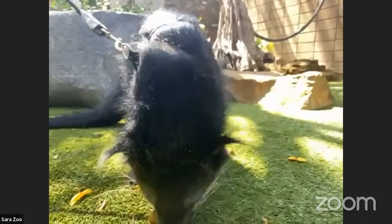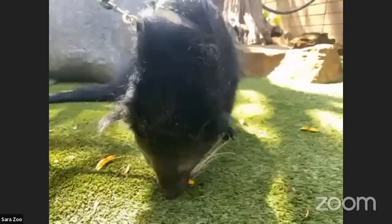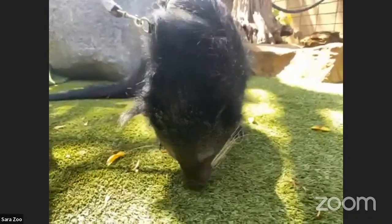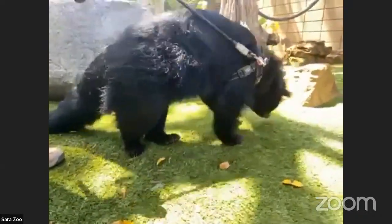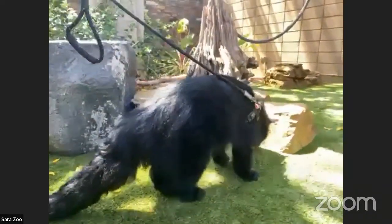Here, he works for a big portion of his diet with training like we're doing right now. He is one of the smartest animals I've ever worked with. He's a lot of fun to train. He picks up on things really fast. So that's kind of fun that we can use food reinforcement for that. And then what was my last part of the question?